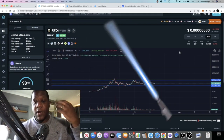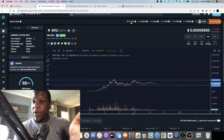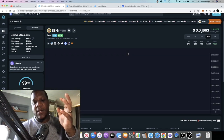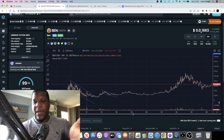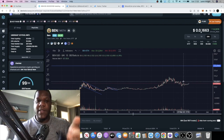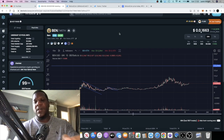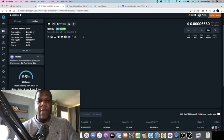One of which is no longer a meme coin, and that would be trending number one, this one, Ben token. It is still showing the logo up here. The logo has changed, but this was a meme coin. It's changed into something that's no longer a meme coin. This and RFD are my number one and number two picks on Ethereum right now. And so let's just go back to RFD.